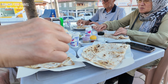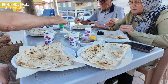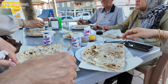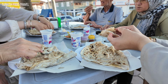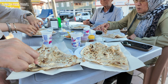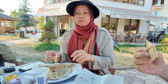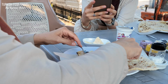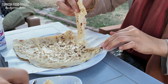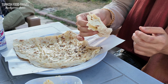And now it's our turn. Thank you for your service. We first ordered the minced meat version, the classic, but later Zeynep and I couldn't resist trying the cheese-filled one too. They were both very delicious. I also love the one with a potato filling, so I really cannot choose. You have to get all 3 to taste.